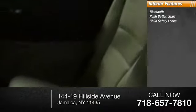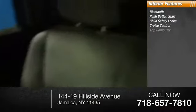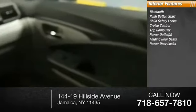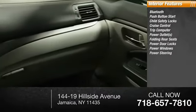Inside you'll find Bluetooth, push button start, child safety locks, cruise control, trip computer, power outlets, folding rear seats, power door locks, power windows, power steering. Take this vehicle for a spin and see why so many shoppers are now proud owners.